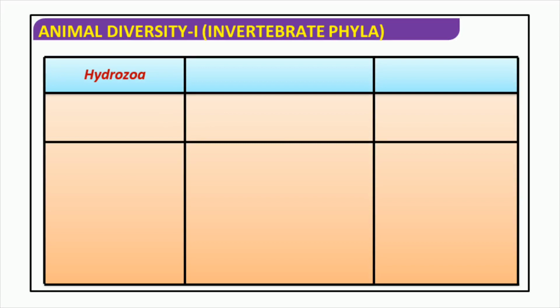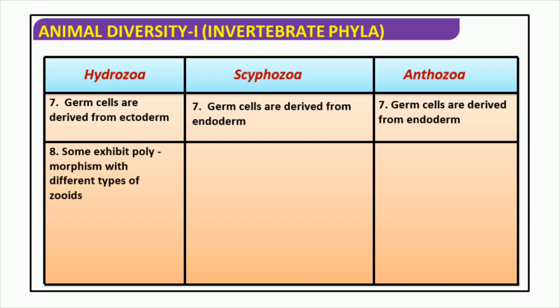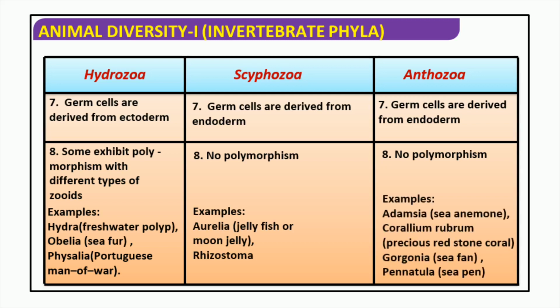Hydrozoa, Scyphozoa and Anthozoa are 3 unique classes of invertebrates which make up a large part of the animal kingdom. These animals vary greatly in terms of shape and what they do. Examples include the polyp-like hydra, Obelia or Physalia, and the remarkable Aurelia or Rhizostoma. When it comes to origination of their germs, some come from the ectoderm, some from the endoderm, and some display polymorphism in their zooids. Invertebrate phyla are an interesting area of the natural world, and further study of their structure and function could give us insight into the continuously changing life forms of our planet.